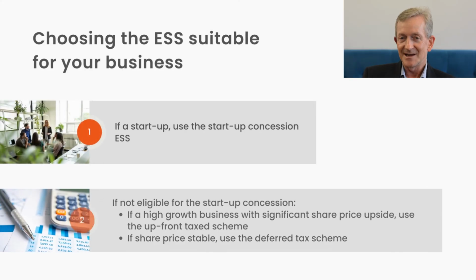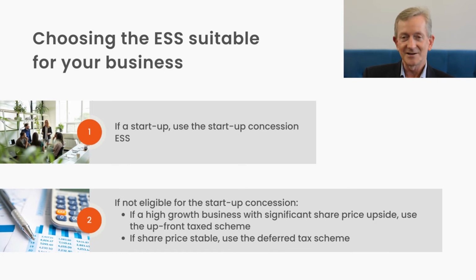So let's have a look now at what is the best type of scheme for you, the business. So really what it comes down to is, look, if you're eligible for the startup concession, you're always going to design your scheme to be within the startup concessions. It's clearly the best designed scheme tax-wise for the individuals.